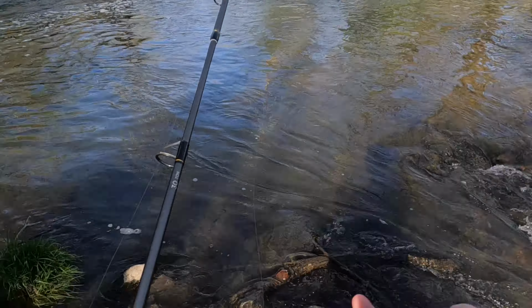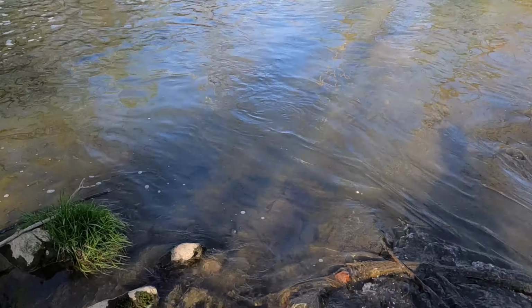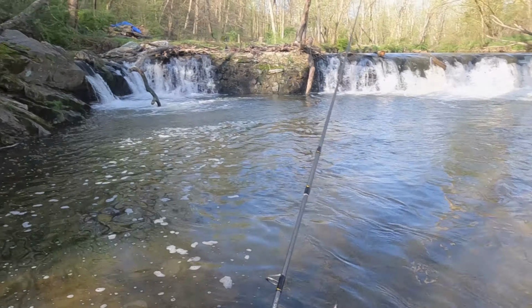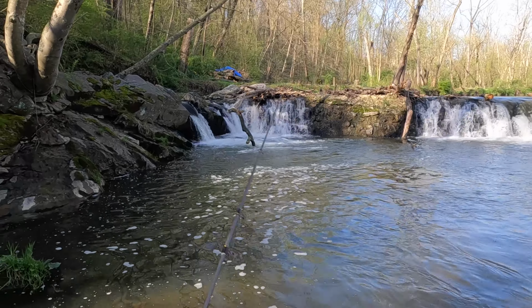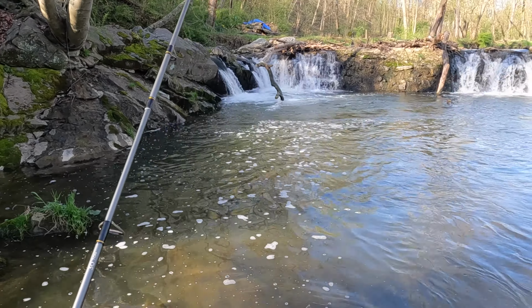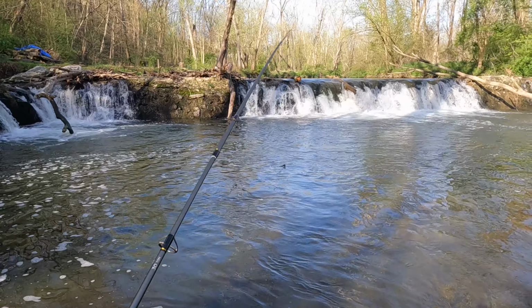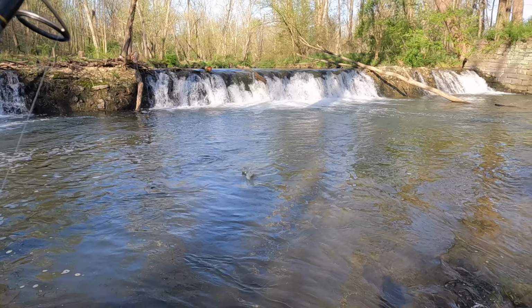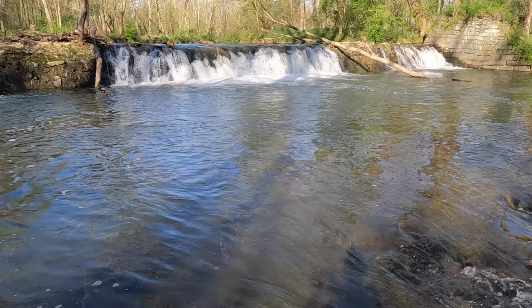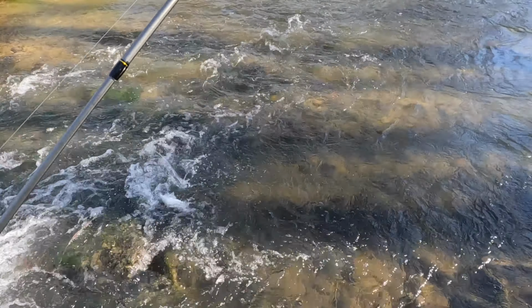Joe! Little tiny largy. There's another one. That's a little better. That's a trout. That's a nice stocky.